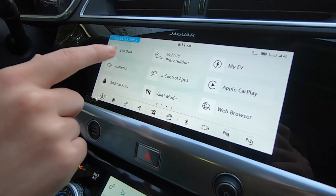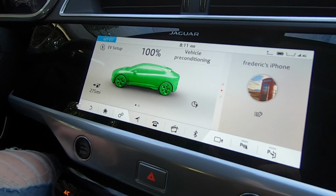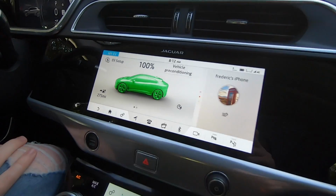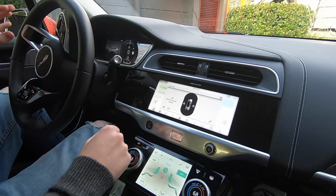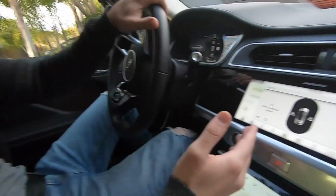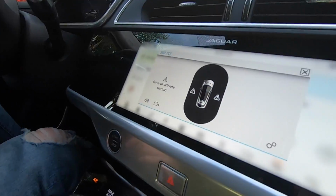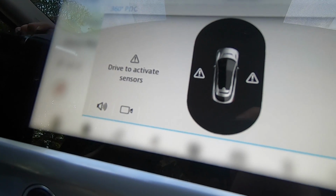Alright, so right now we're about to leave and the car is showing 100% battery charge and 275 miles of range, which I think is unrealistic, but we're gonna test it out. Alright, we really didn't get that far before we ran into either some sort of bug or something like that. Yeah, I'm not sure if it's a bug, but it's telling us to drive to activate the sensors. And we're driving now and it just doesn't activate the sensors at all.